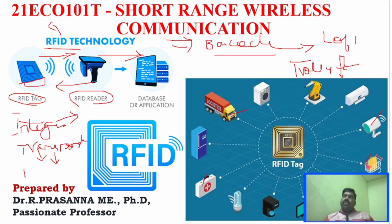The tag information, that is the car number, the name of the owner, whatever may be. The tag will contain the particular information about the car, the registration number of the car. And that particular tag will be activated by the reader which is present in this particular gate.